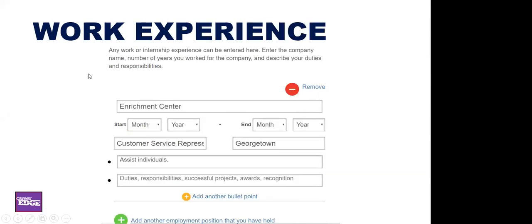And then this is where you'd put any work experience, even if you had an internship or worked for a company for several years. And I like for individuals to think outside the box. Perhaps it could be the individual who is just now coming out of high school, and maybe they've taken an internship and they've learned a couple of things. They haven't worked for money yet.